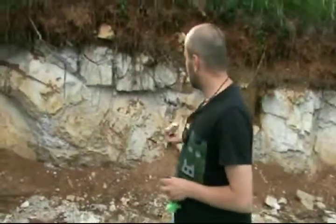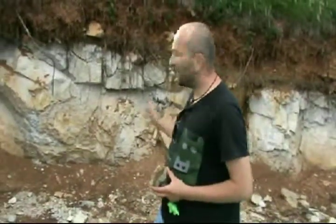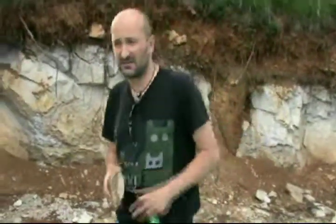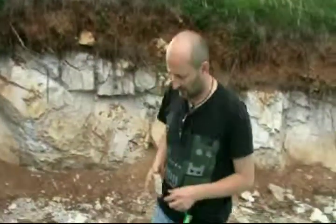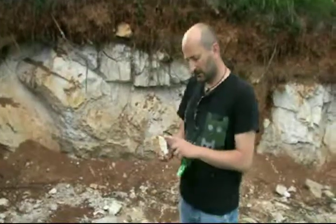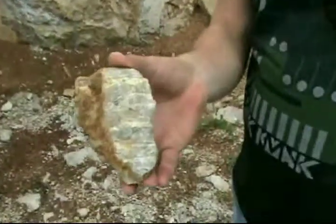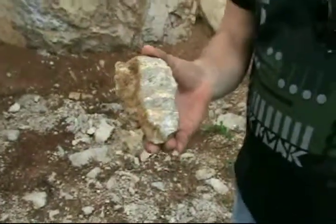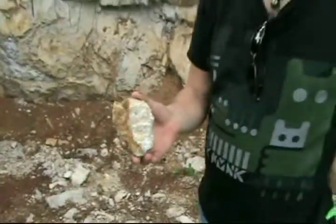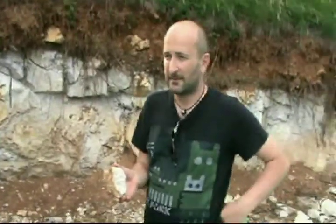And they all look like this: gray, white, and sometimes dark gray or black, sometimes with fossils. And what I have in my hand here is one special fossil. It's called a stromatolite layer, and it was deposited in so-called tidal flats.